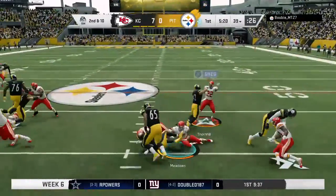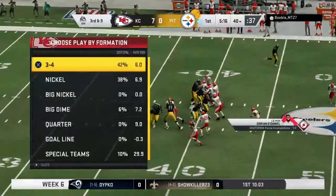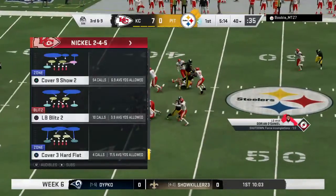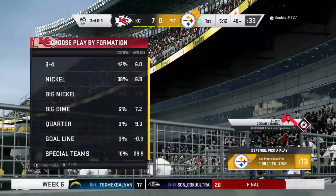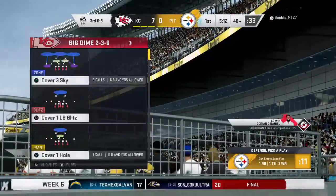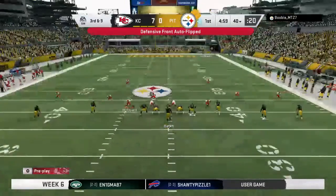On second down, Meadows, nowhere to go that time. He maybe got a yard up to the 40. Whenever we talk about the best strong safeties, one word constantly comes up, and that's instincts. Being able to diagnose run or pass and make the appropriate moves. He crashed down hard there. He was ready for that running play.